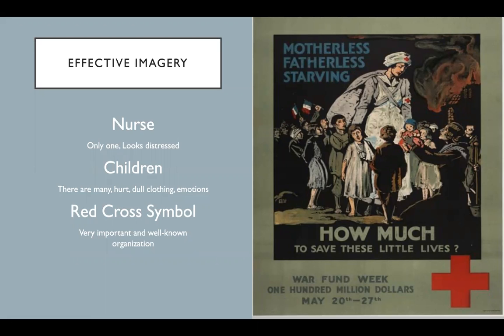And of course, another thing that you really pay attention to is this Red Cross symbol right here, which is just a universal symbol. It's very well known. It's the symbol of the organization that published it, so it would be pretty obvious that it would be on there. But in my opinion, this effective imagery really ties to the purpose of the actual poster. You wouldn't want to see children this distressed, and that is what is going to persuade people to actually contribute to War Fund Week to help the orphans.